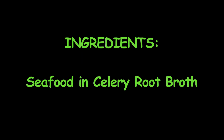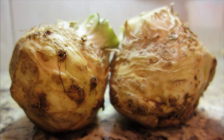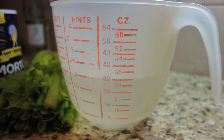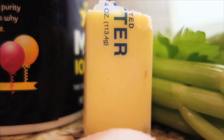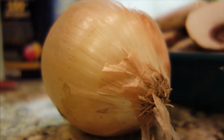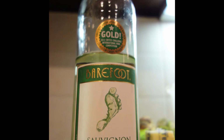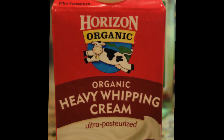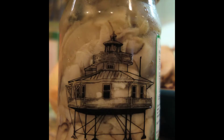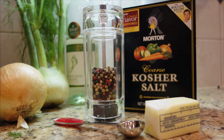And these are the ingredients: 3/4 pound of celery root, 1/4 cup of coarsely chopped tender inner leaves from celery ribs, 1 teaspoon of table salt, 4 cups water, 1/2 stick unsalted butter, 1½ pound of mushrooms, fennel bulb, 1 sweet onion, 1 cup of dry white wine, 1/2 cup of heavy cream, 12 large sea scallops, 12 jumbo shrimp peeled, 12 shucked oysters in their liquor, 1/4 teaspoon coarsely ground black pepper, coarse sea salt to taste.